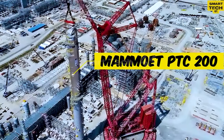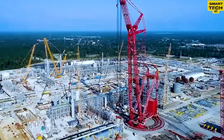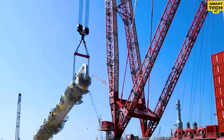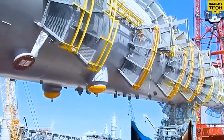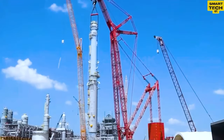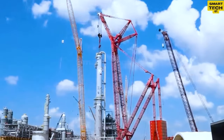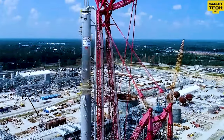Number 3. The Mammoet PTC200DS is a heavy-duty crawler crane manufactured by Mammoet, a Dutch company. With a maximum lifting capacity of 2,000 tons, it can lift 400 tons at a radius of 3.0 meters and 120 tons at a radius of 18.0 meters. The main boom has a length of 126.0 meters, expandable to 160.0 meters.